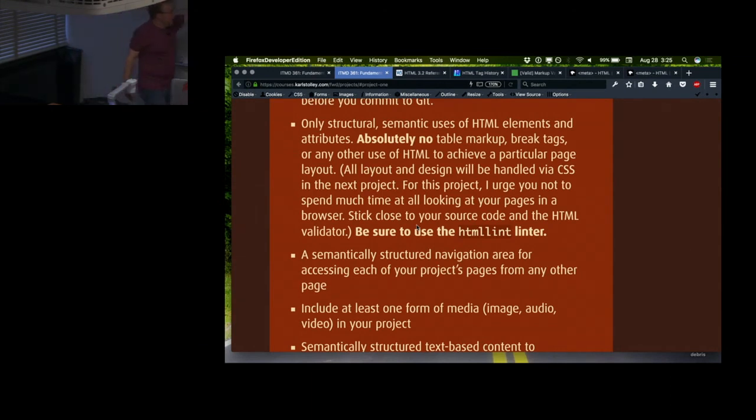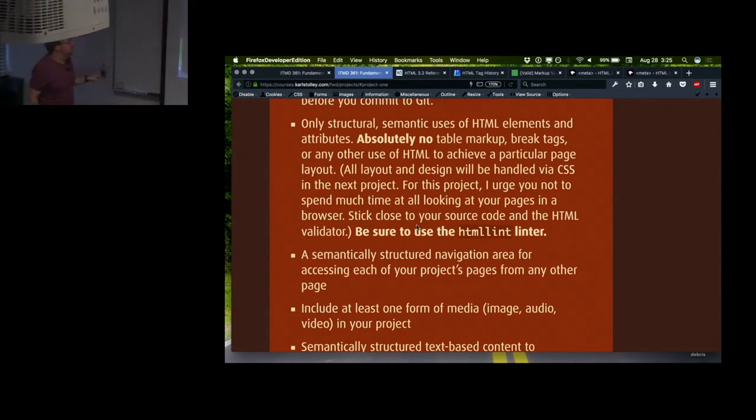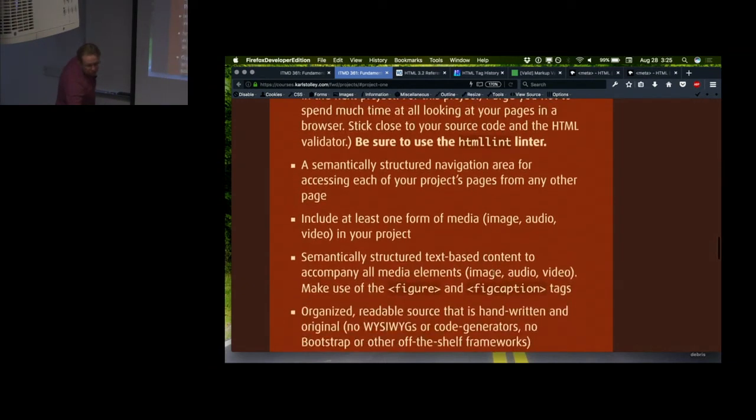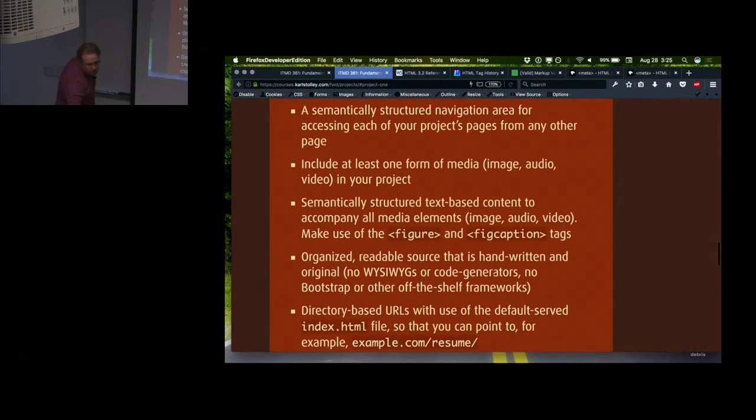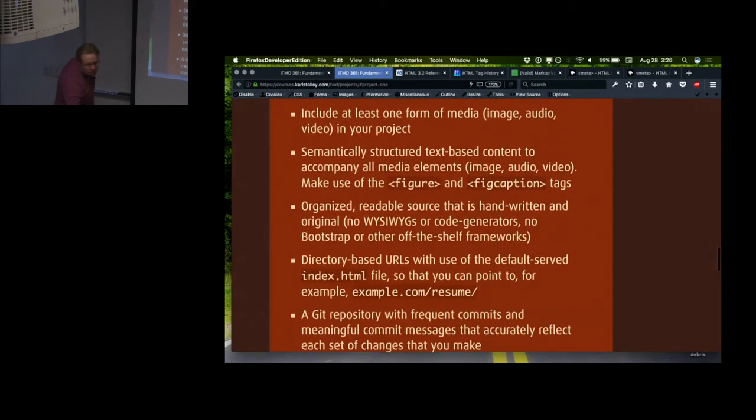You'll need a semantically structured navigation area for accessing each of your project's pages from any other page. Okay. We'll talk about specific semantic structures for navigation. Spoiler, it's a list. Spoiler part 2, it's inside of a tag called nav.